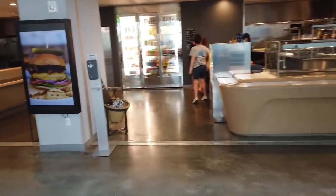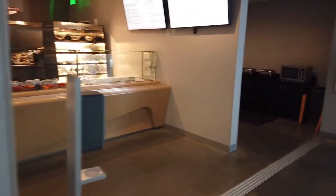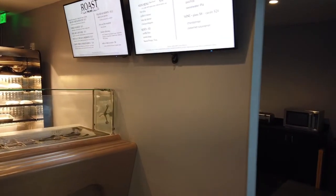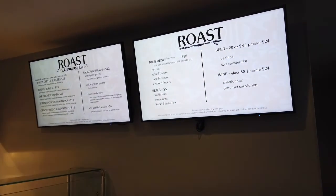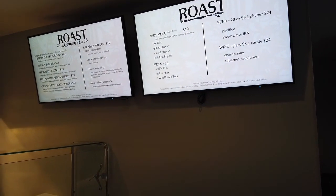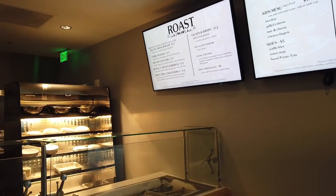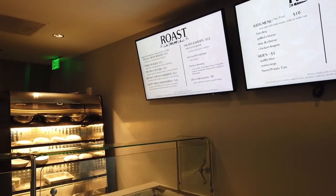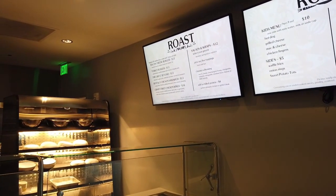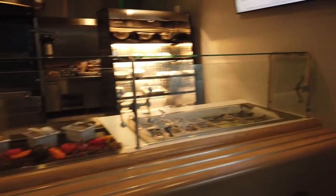This little section has a few grab and go things. It's called Roast. There's a kids menu for $10. Hot dogs, mac and cheese, chicken fingers, grilled cheese. We actually saw somebody with the grilled cheese that looked really good. We haven't eaten here either. And then there's some burgers, chicken sandwich, wings, salads, and wraps.